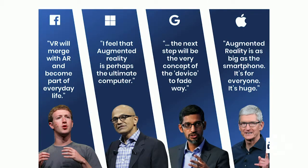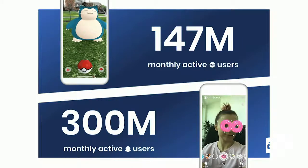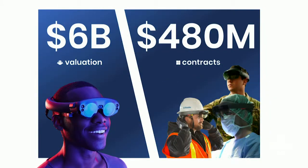Industry leaders all agree that the AR market is ready. Millions of users are rallying behind these technologies as big companies are spending billions on making applications and headsets. We're building the cloud to connect them all.